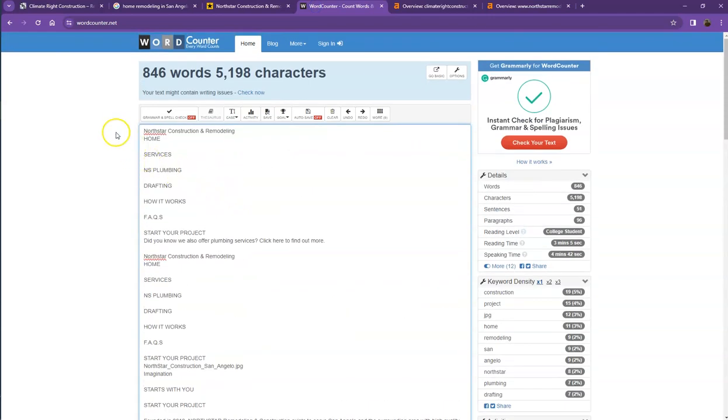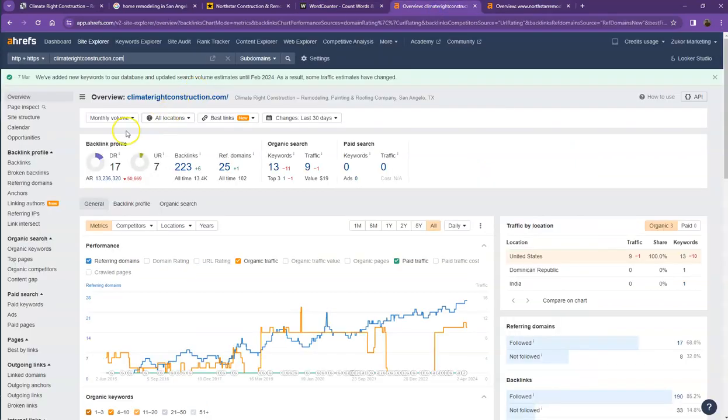So for their website, they have 846 words, which is more words than what we currently have on your website. So one of your focuses now would be adding more words into your homepage. That way, of course, Google will actually consider your website a much more trustworthy website. Let's go ahead and take a look at the numbers as well.